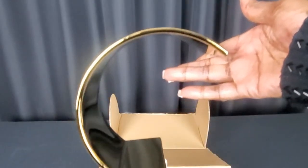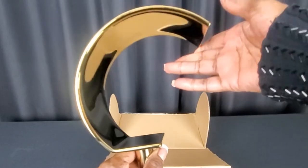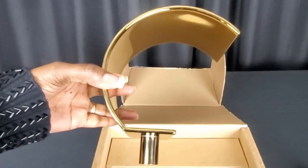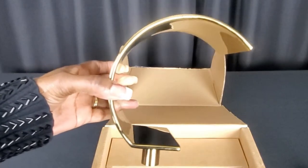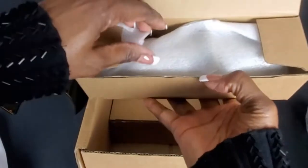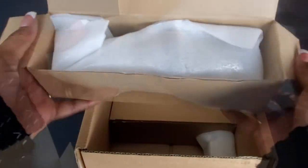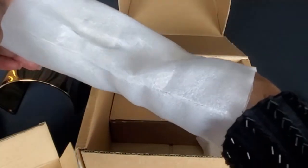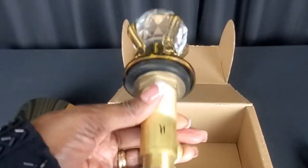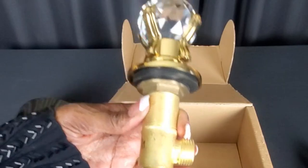This beautiful faucet is a piece of art. Can't wait to install it in our new vanity top. Loving how it matches the other gold and crystal fixtures.